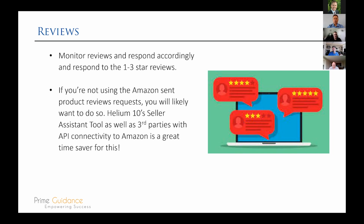There's also tools like Feedback 5 or Feedback Whiz or something that have APIs to do the same thing, can fully automate it. So if you're not doing those things, now you're gonna have a burst of orders. Take advantage of that opportunity to get more reviews and to make sure that the reviews are as high quality as possible.